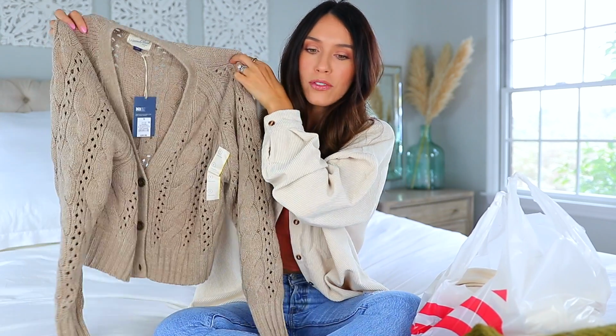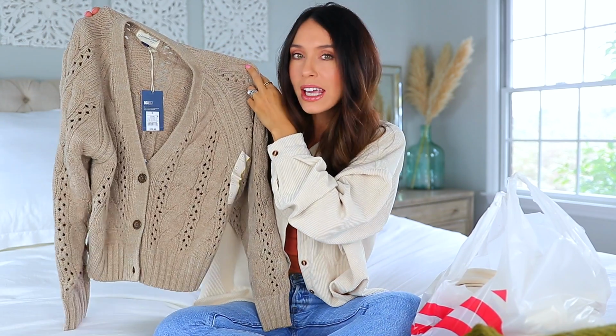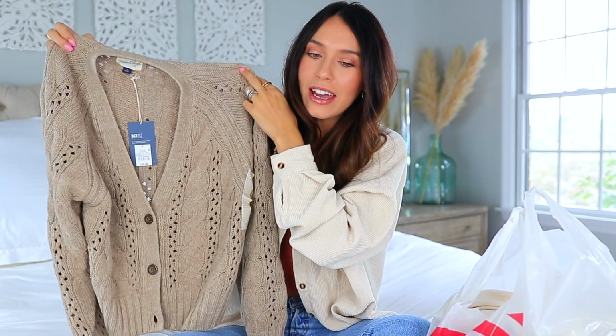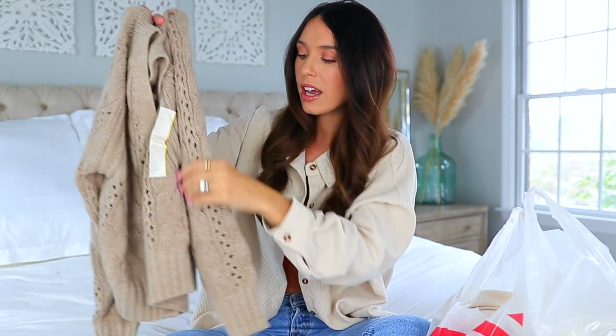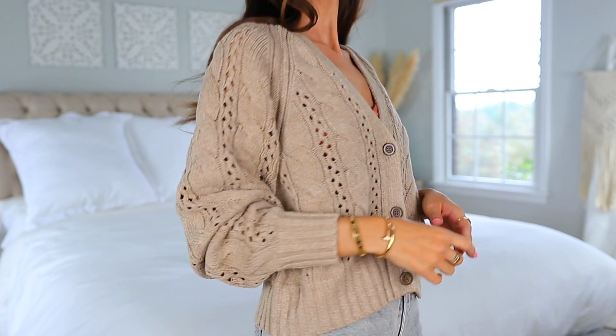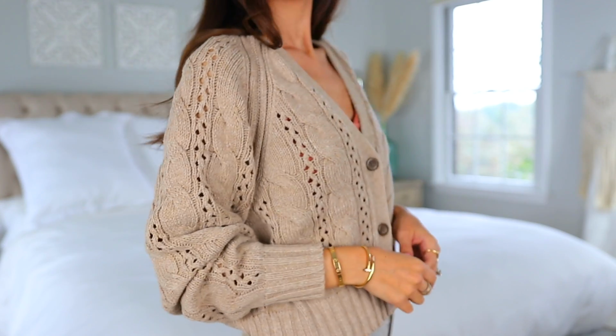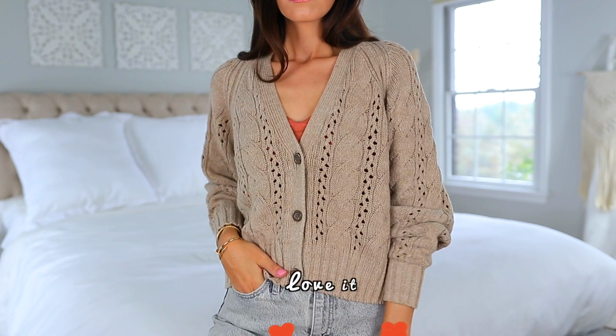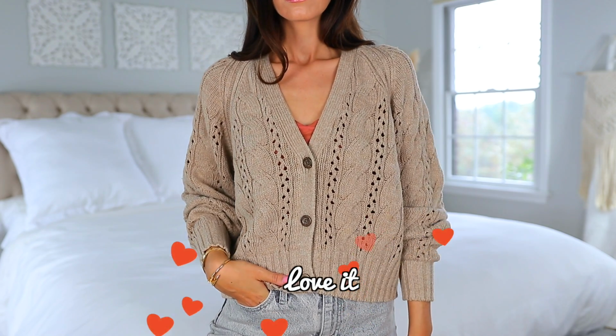This is another Universal Thread cardigan that I got, which I absolutely do not need another cardigan, but I was just drawn to the detail of it. I've just really been liking either extra long cardigans or oversized cardigans or shorter cardigans. And this is just a little bit shorter. It is a size small. It's like $30, $29.99. It does come in a lot of neutral colors, but it's really just such a good basic but kind of detailed cardigan to have. So let's see what's in this bag next.